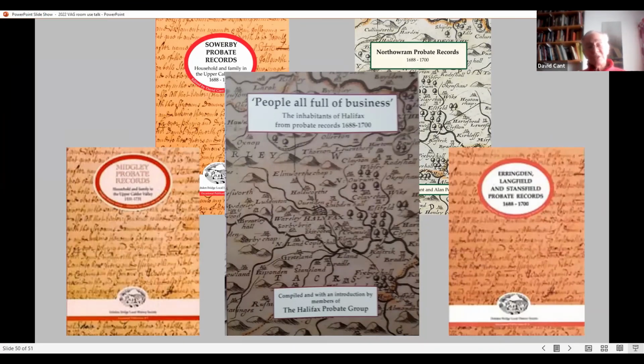But we have from 1688 a very good run of inventories all the way through the 18th century, and we've been mining the first few years of that, and published these books here about the various probate records. And we've looked at all the documents as far as we could: the will where it exists, an inventory, and the other documents as well. So we think they will make very interesting links for family historians as well.